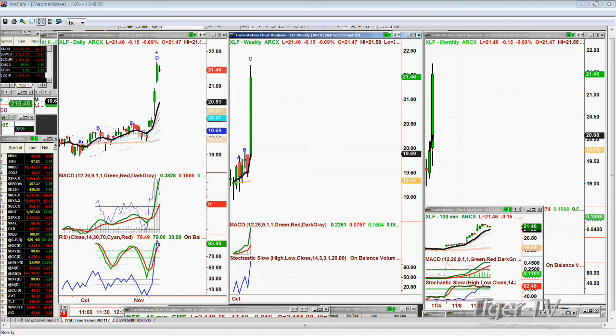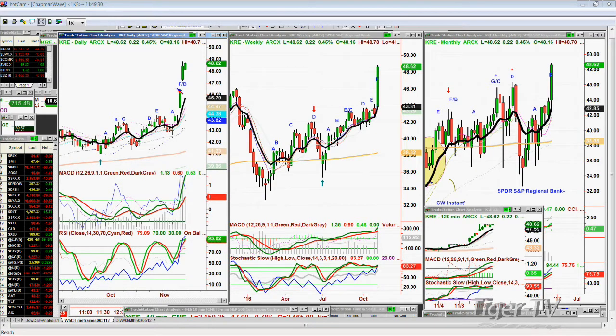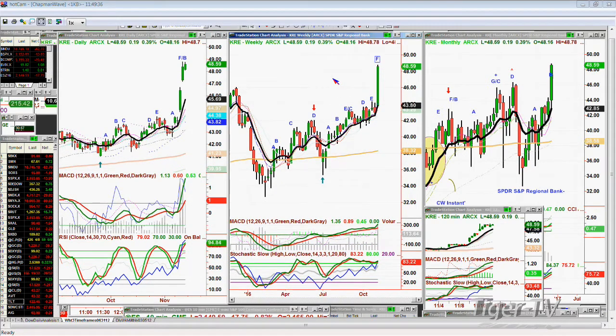This is because they changed the makeup. You remember they took out some of those, I think it was, what was the Tower, American Tower or something. They took out some of them. And they put them into the REITs index. So I'd rather be looking at the KRE. I always forget what the symbol is. KRE, which is the Spider S&P Regional, and that has that F/B. And I'm sure this is not an F, but a recycle in the weekly chart.